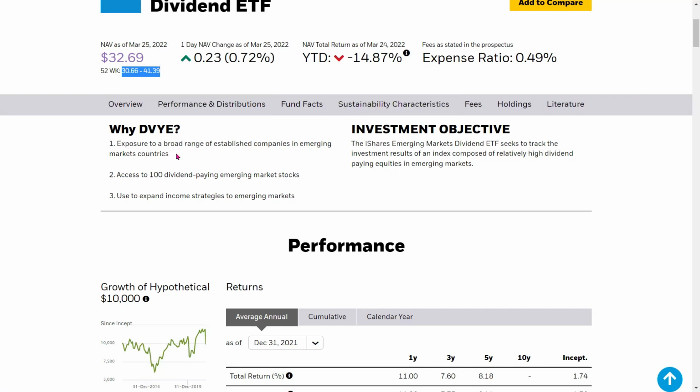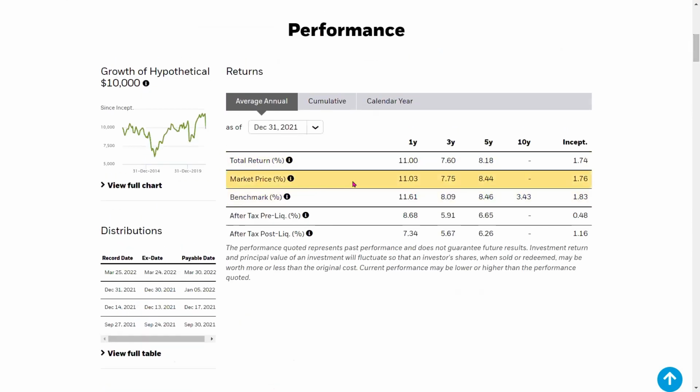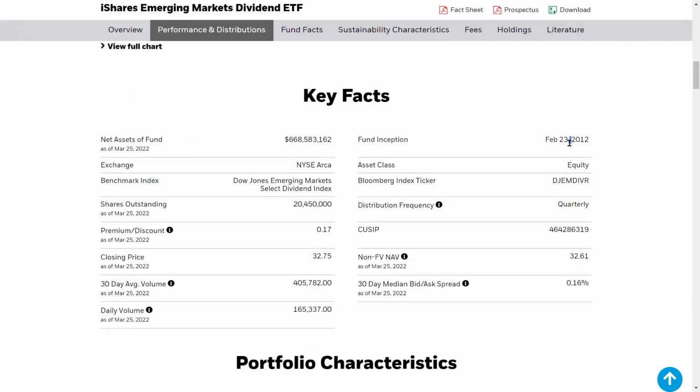Here, it gives exposure to a broad range of established companies in emerging market countries and access to 100 dividend-paying emerging market stocks. Looking at the past return, average annual return by market price, 1 year at the end of December was at 11%, 3-year was annualized return of 7.7%, 5-year annualized return of 8.4%, and annualized return since inception was at 1.76%. The inception date for this fund goes back to February of 2012, and the distributions are paid on a quarterly basis.